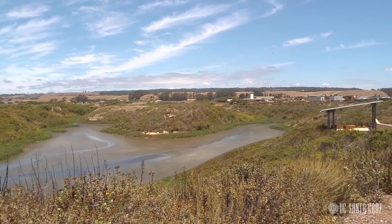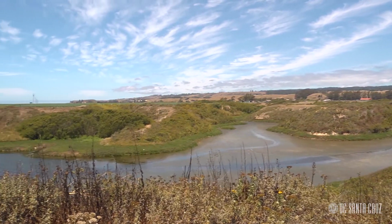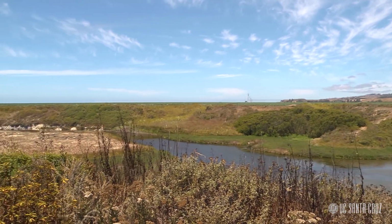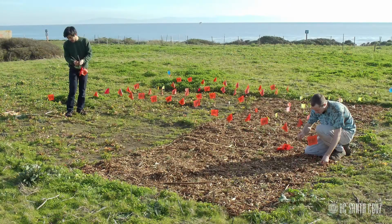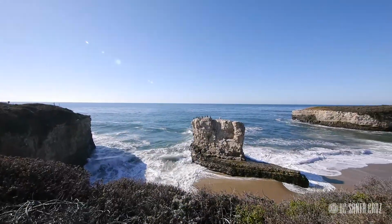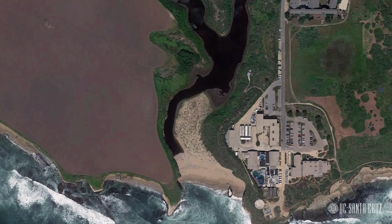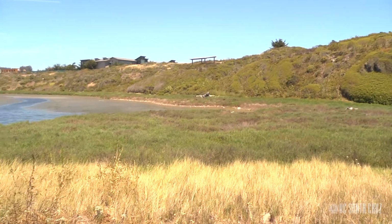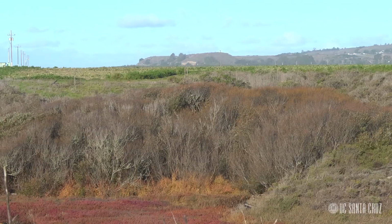Sure. So Younger Lagoon Reserve is part of the University of California's Natural Reserve System. Our system was started in the 1960s to protect different ecosystems and habitats across the state of California and to use those places for teaching and for research. This reserve has been here since 1986. It's 72 acres in total. It encompasses beach dunes, freshwater marsh, saltwater marsh, grasslands, northern coastal scrub, and even dense willow thickets.